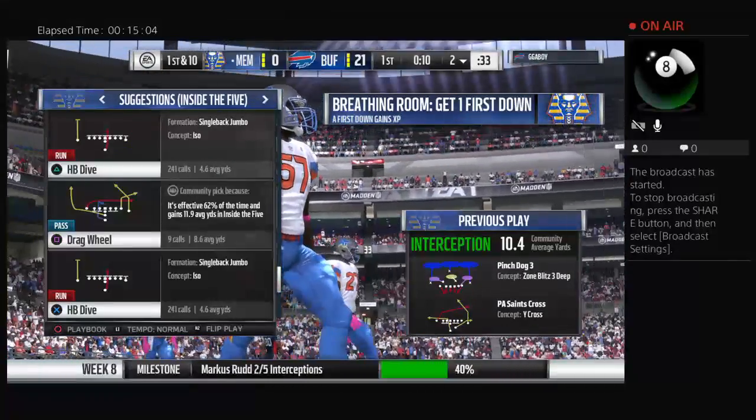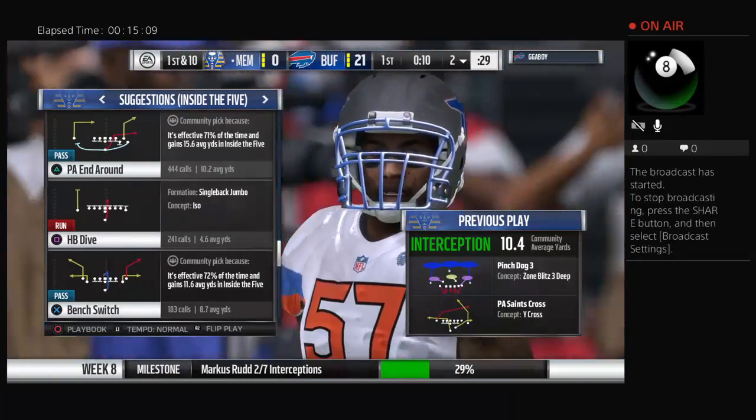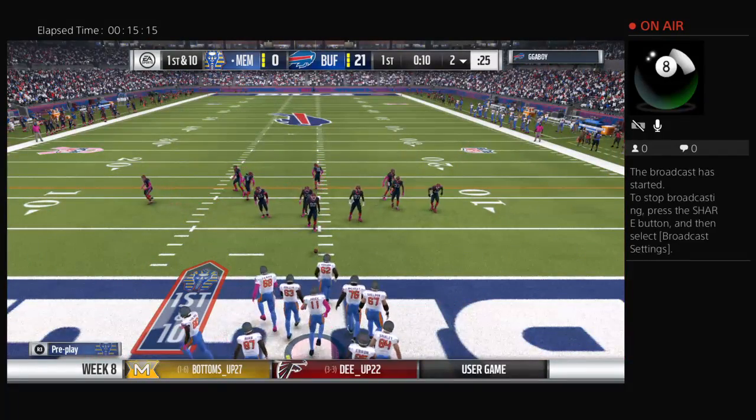Well, that's a drive killer right there. Not a really confident throw either. This one was kind of up for grabs, and it's going to come down in the hands of the wrong team. Very tough spot here for the offense to start.